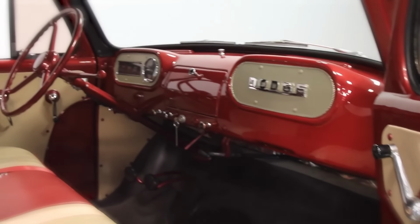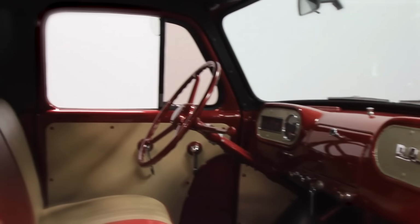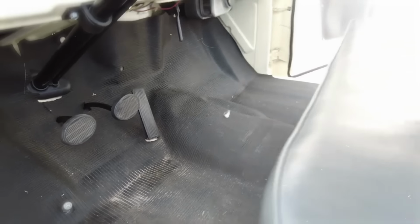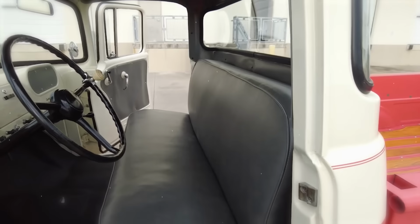The C-Series came standard with a 3-speed manual transmission with an optional 2-speed PowerFlight automatic transmission introduced in 1955. While these transmissions were functional, they didn't offer the smoothness or ease of use found in some competing vehicles.